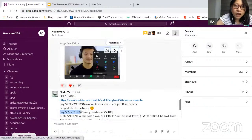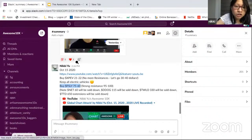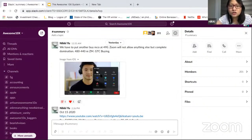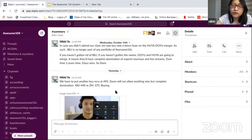I did say that I like to put another buy reco on Zoom at 490 because of the complete domination on its release of Zaps. This is what I mean when I say buy. I like Zoom ever since, but even at 490, I would still continue to buy, even if it goes to 410. So yes, the Zaps which was announced in Zoomtopia was something that encouraged me to actually buy.